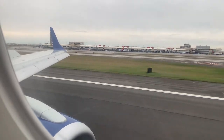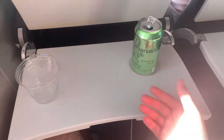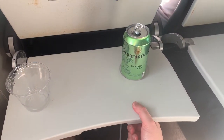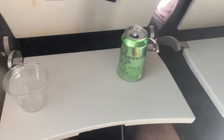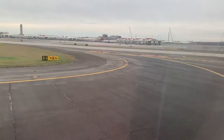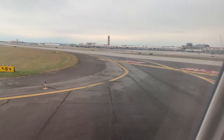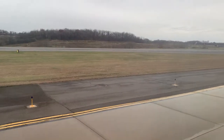Something I forgot to mention in the rating is that with the tray table on the seat, you can't slide it out. So if you try to put on the tray table to slide it out, it's not going to work. But really, honestly, who cares? My other Breeze flights today went absolutely amazing. They were all on time, and the landings by the pilots were really, really buttery and really good.